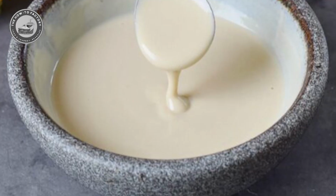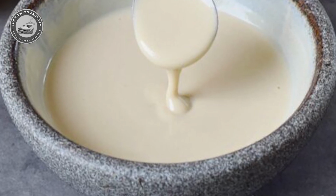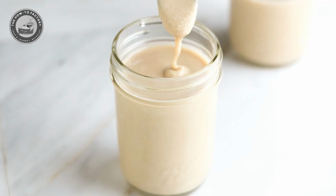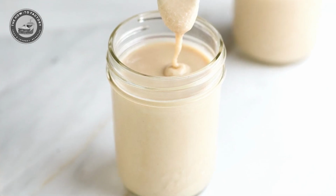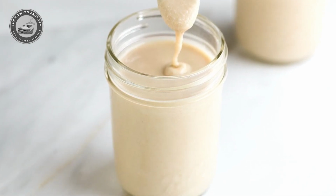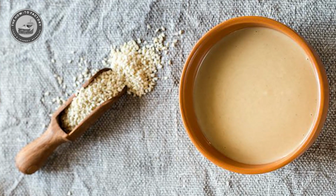From its ancient origins to becoming a pantry staple worldwide, tahini has stood the test of time. The next time you spread tahini on your toast or mix it into a sauce, you're not just enjoying a delicious ingredient, you're savoring a tradition that goes back thousands of years.